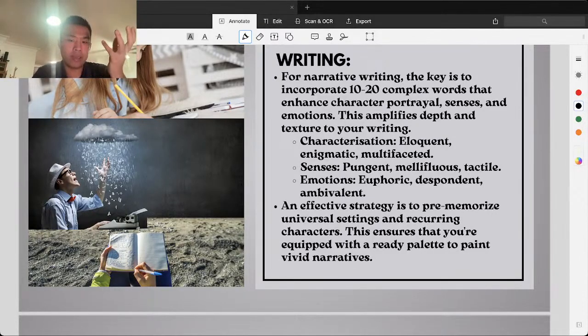So every single subject has a minimum effective dose. Maths has its minimum effective dose. Writing has its minimum effective dose. Even reading comprehension has its minimum effective dose. It's a little bit harder, but it still has one: you should focus on scientific passages because they appear a lot in nonfiction passages, right? It's usually just scientific passages about animals.